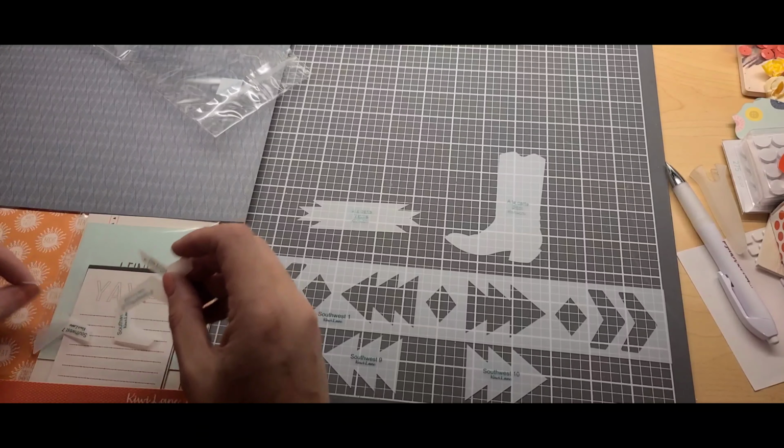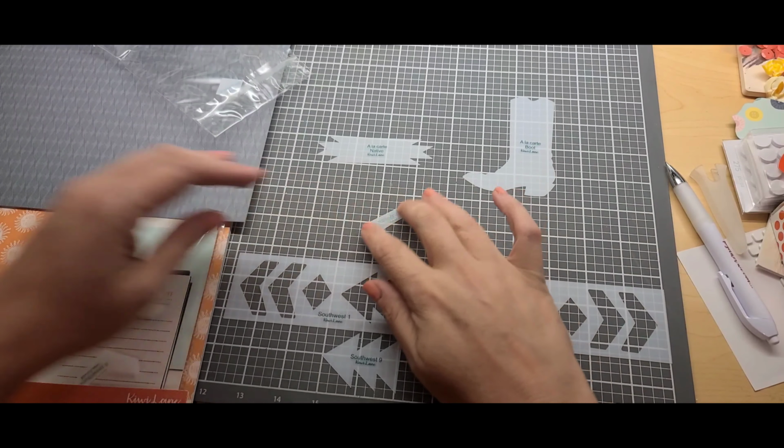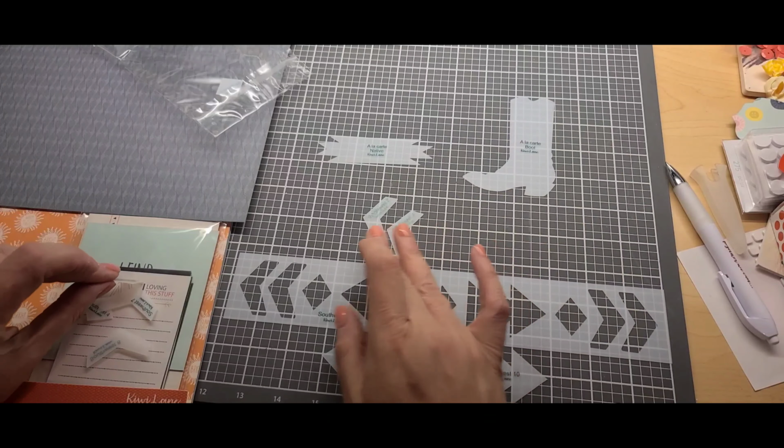Wowzers. So we have one. Oh yeah, I guess so. You have the little arrows, which is really good because when you want to lay things out, it's really nice to have all the pieces so you can actually lay it out. Two, three.